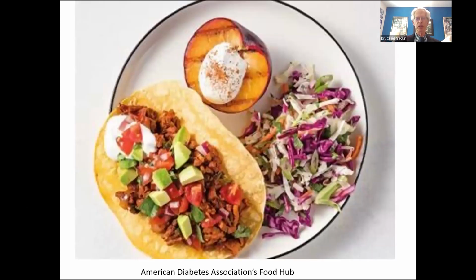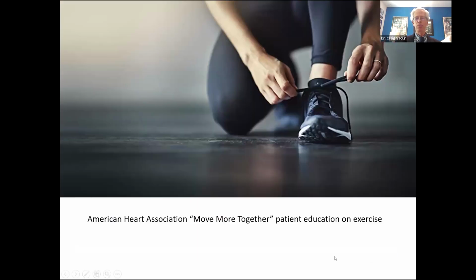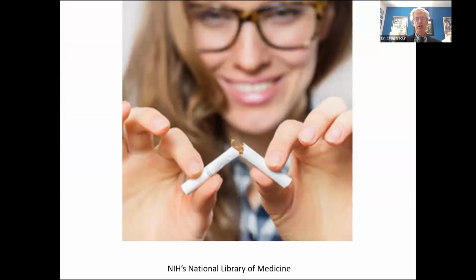Here is just one of the many places for education on lifestyle. The American Diabetes Association has a food hub that's available for patients. They don't have to be diabetic, but can get some good ideas on practical nutrition. The American Heart Association has Move More Together, patient education on exercise. Nationally, the goal is to do 30 minutes of exercise, ideally every day of the week, at least 5 days a week, and that's been shown to be beneficial on so many levels. For smoking cessation, the National Library of Medicine at the National Institutes of Health has a nice section that patients can tap into. And in terms of stress management, just to pick one, Dr. Benson, a cardiologist, published his work in 1975, The Relaxation Response. That's very readable for patients, and it was a landmark work in terms of stress management and the benefits to our health.